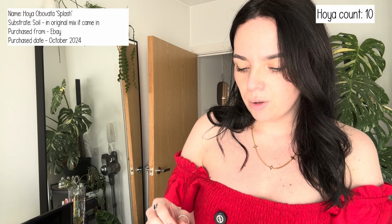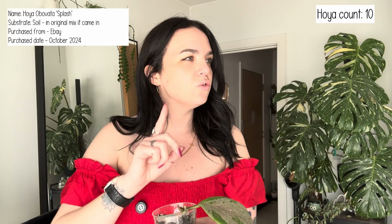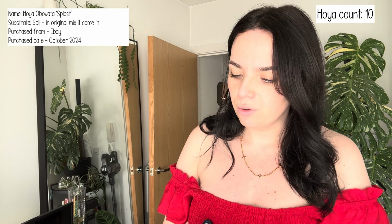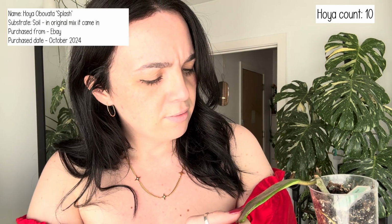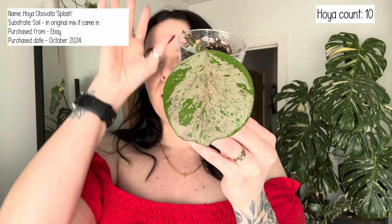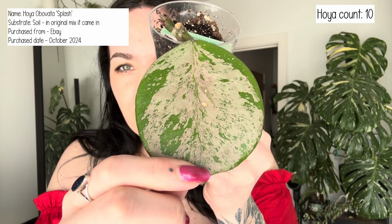This is my Hoya Obovata Splash. I do not have a photo of the blooms because I'm pretty sure they're on my Hoya Obovata, the green one, which you'll see at some point. This is what it looks like. I don't think it's faded. When I got it, this one's a bad one for fungus gnats.